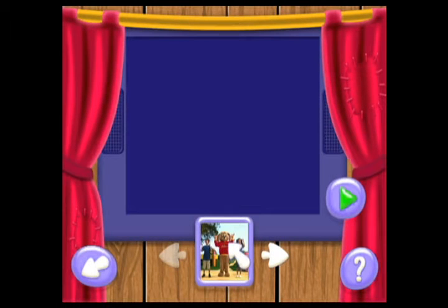Welcome to the movie house. Use the right and left arrows to see the different movies you can watch. Point at the play icon and press the A button to start the movie.